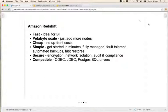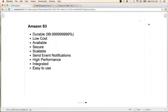RDS is row-based. Redshift is a columnar database that is owned by Amazon. And finally, there's Amazon S3, which stands for Simple Storage Service. So this provides a high durability file store in the cloud. And we're going to mention all of these a little bit later in our presentation.